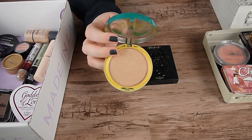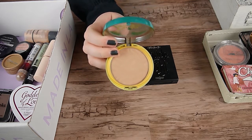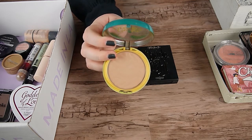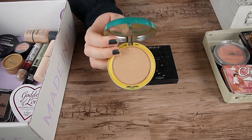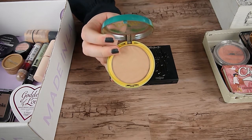It's smelling like coconuts and it has a really strong scent, and you really have to like the scent to use it, but I love the scent and I use it for the scent and also for the finish. So I think I can make this somehow work in summer but not in winter, so I'm not using it at the moment, but I will continue using it in summertime.